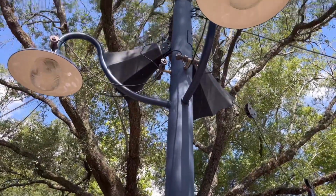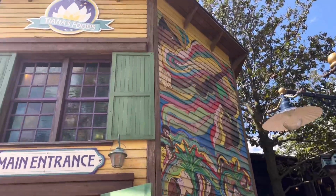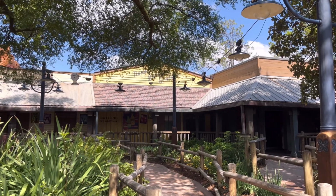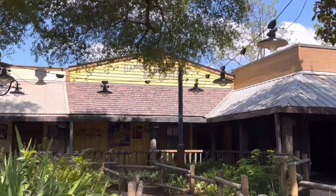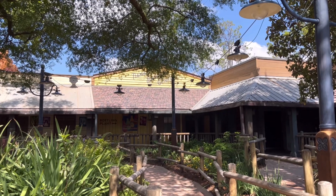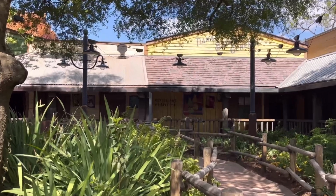Okay. These lampposts are kind of cool. There's all this jazz music playing. And the barn entrance is nice. So right over there, they have a new gift shop for when you exit the attraction. The sign's kind of hard to read because the tree is covering it. But it says Tiana's Bayou General. So there's some light theming on the walls.